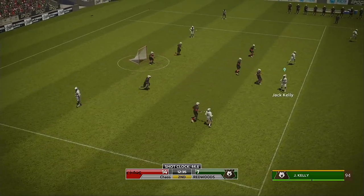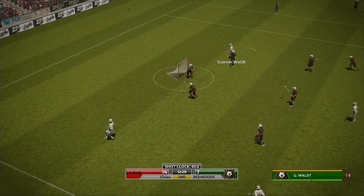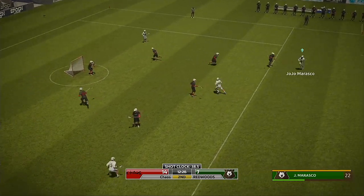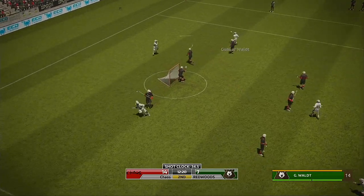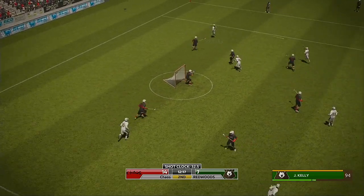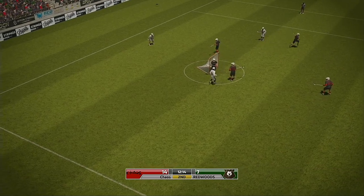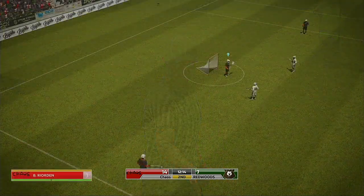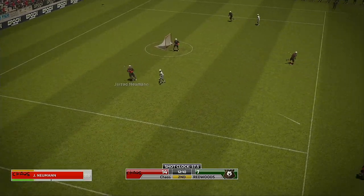Ball top right. Ball top center. Ball side right. Ball side left. Ball top center. Ball side left. Ball side right. 15. Overstepping. Miscalculation there. We are back underway. Push. Help, help, help.